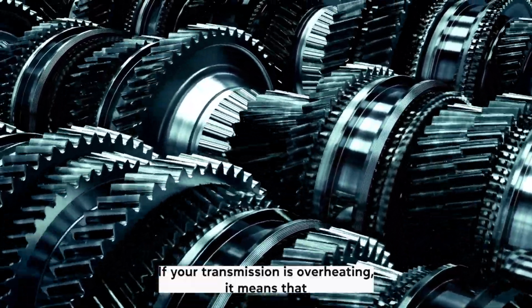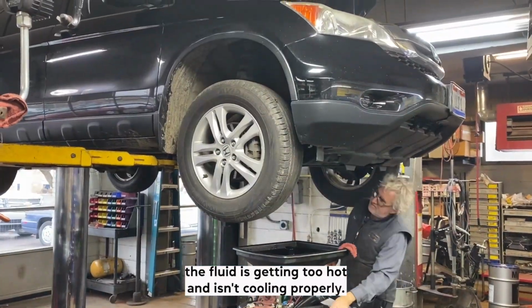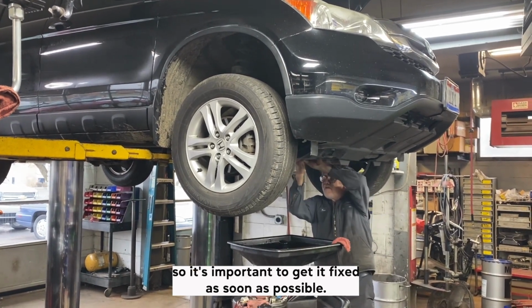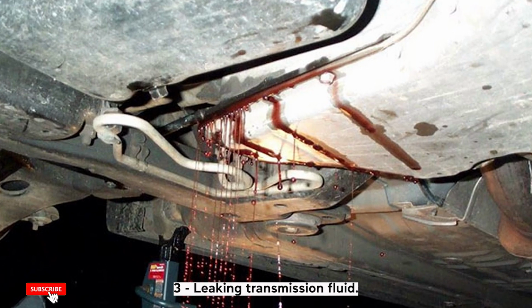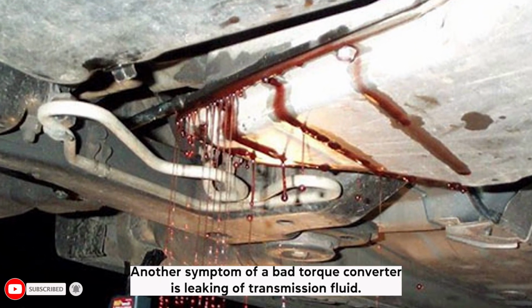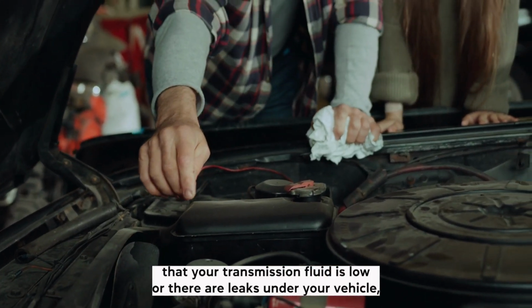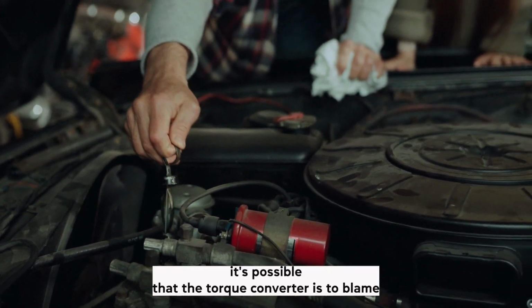2. Overheating transmission. Another common symptom of a bad torque converter is overheating of the transmission. If your transmission is overheating, it means that the fluid is getting too hot and isn't cooling properly. This can cause serious damage to the transmission components, so it's important to get it fixed as soon as possible. 3. Leaking transmission fluid. Another symptom of a bad torque converter is leaking of transmission fluid. If you notice that your transmission fluid is low or there are leaks under your vehicle, it's possible that the torque converter is to blame.